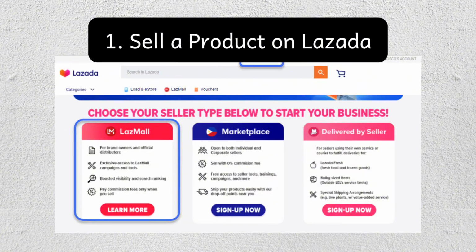So step number one is to sell a product on Lazada. To do this, register as a Lazada seller and list an item for sale. You could list an item that a trusted buyer, your friend or family, agrees to purchase from you.